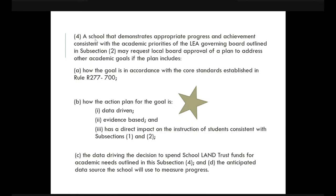And then it needs to talk about how the action plan for the goal is data-driven, evidence-based, and has a direct impact on the instruction of students. So with that badminton goal, we needed to see a pre-assessment and a post-assessment so that we could tell that there was improvement. And so that was the measurement that we looked for. And finally, they need to say what the data is that is behind having money be spent for this secondary purpose and what the measurement's going to be. So they need to talk about why this is an academic need and how they're going to do the measurement.